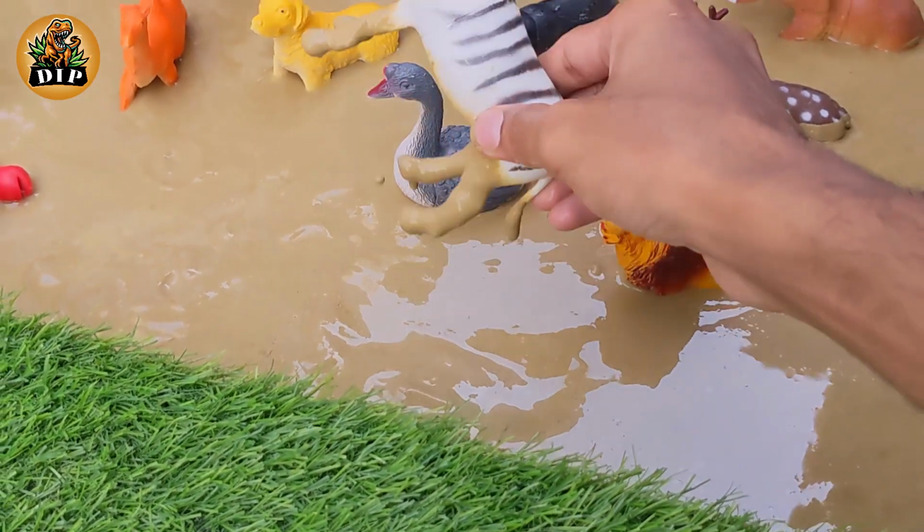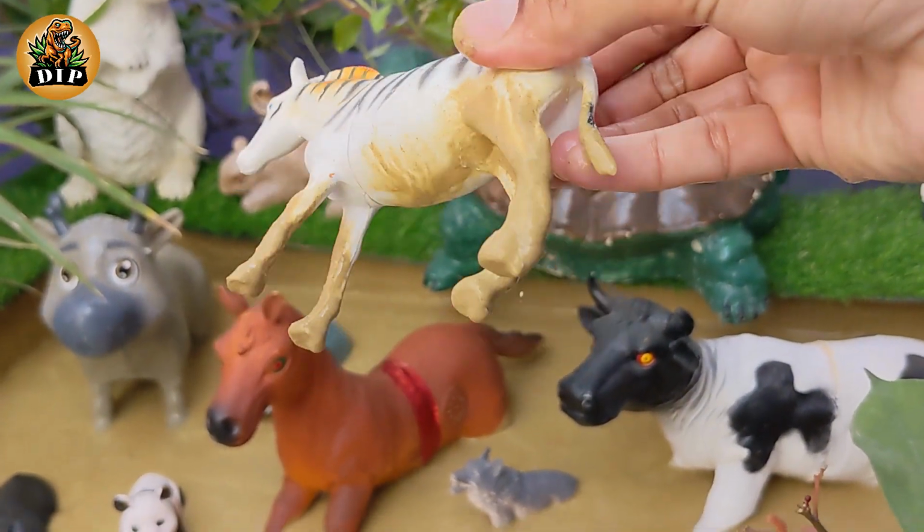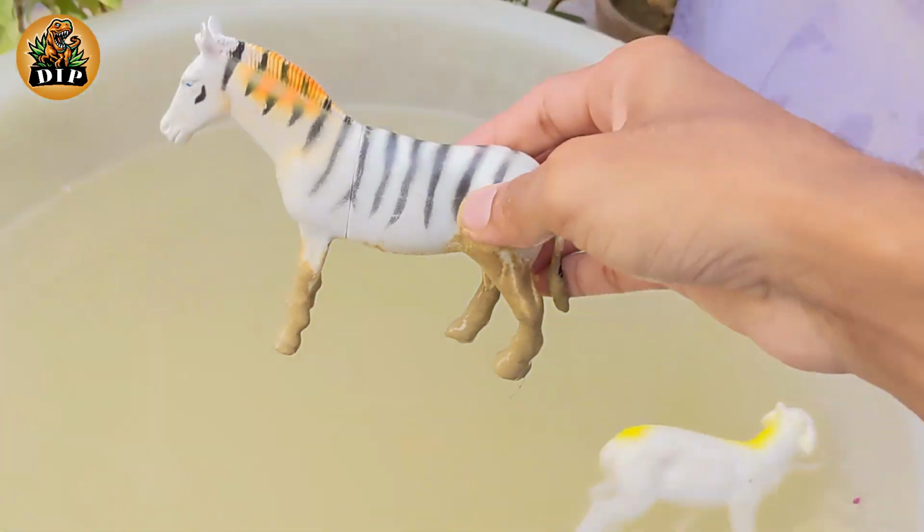Second animal is zebra. Zebras are a species of wild horse that can be found in Africa.